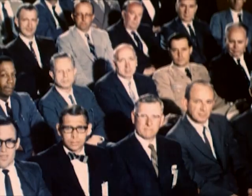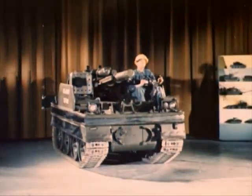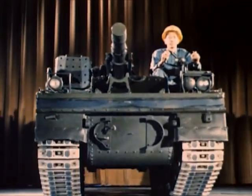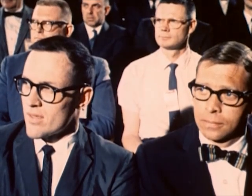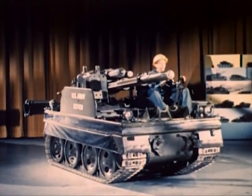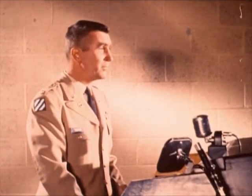Theirs is a big job. They are responsible for the reliability of every component that goes to make up these modern machines of war. Upon their shoulders falls the responsibility to find and develop the components that will make our Army vehicles the best in the world. They must create new concepts. New materials must be found. New problems must be solved.